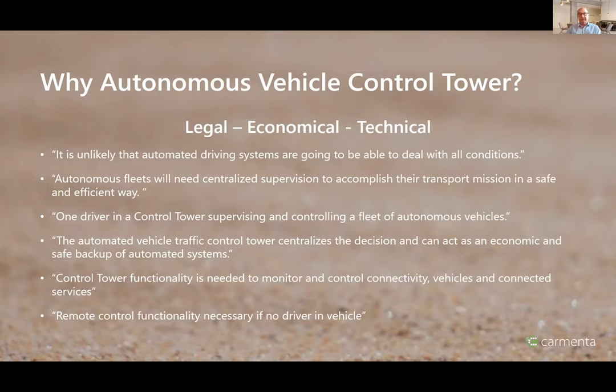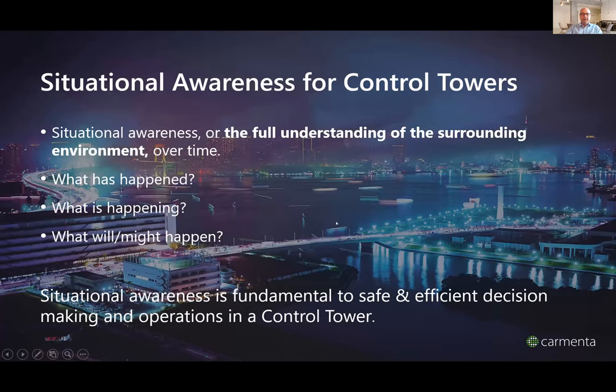And then from a technical standpoint, autonomous vehicles have shown some potential for enhancing road capacity, improving road safety, increasing transport efficiency, and decreasing traffic congestion, fuel consumption, and so on. But despite these promising advantages, it's unlikely that autonomous driving systems are going to be able to deal with all driving conditions at all times. So they need someone to be watching over the vehicles and taking care of any situation. The vehicle won't be able to take care of itself. So that was the first definition.